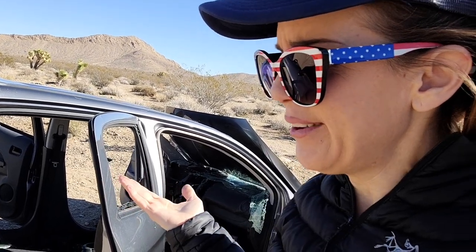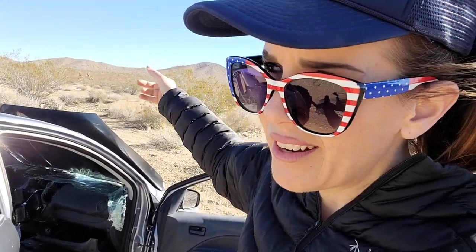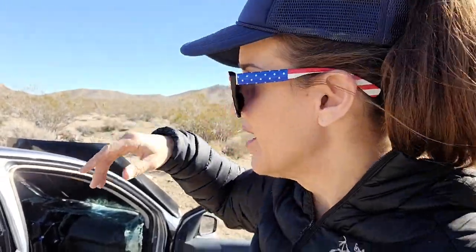I can't imagine that a Lyft driver would even come way out here, though, in the first place. I don't know. Maybe somebody was taking a Lyft. Well, we're not that far-ish from Interstate 15, the main highway that goes from LA to Vegas. So maybe somebody was.